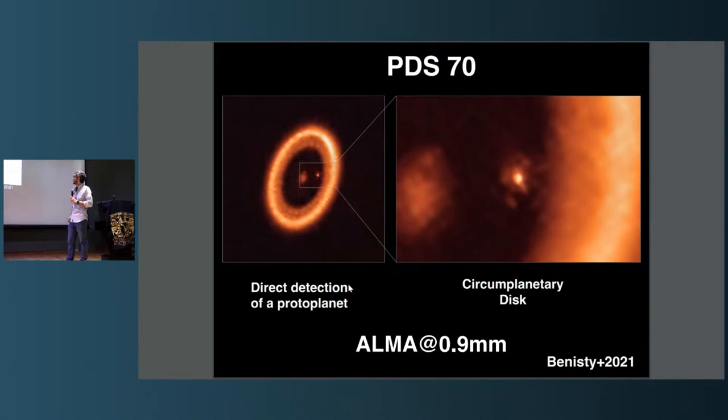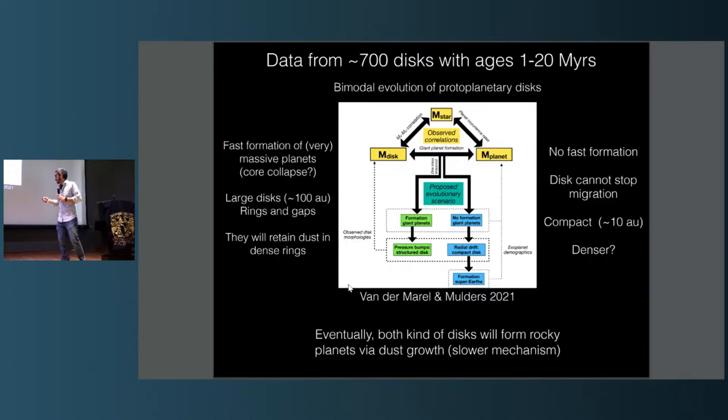So in this same study of 700 observations, they propose this scenario, and this is what we think is happening now. So there are two ways of evolution of the protoplanetary disk. If for some reason the disk is able to form a planet, a very massive planet at the beginning, this is fast formation of a very massive planet, so the disk will form rings and gaps, and it will remain a large disk with rings and gaps, and it will retain dust in the dense rings.